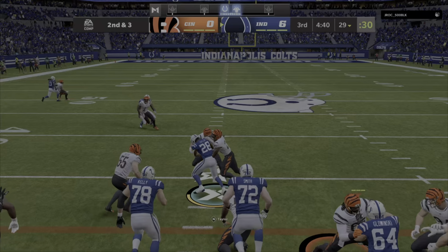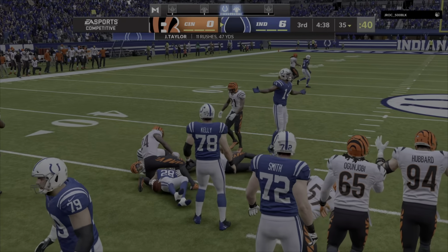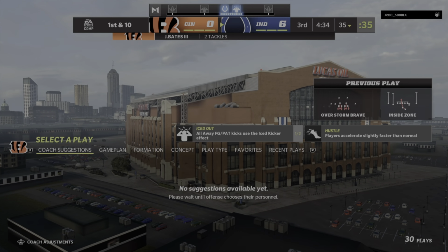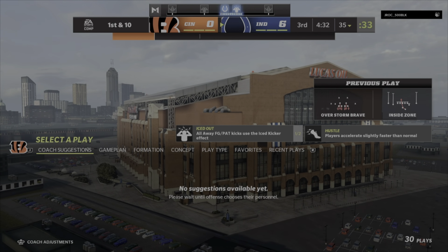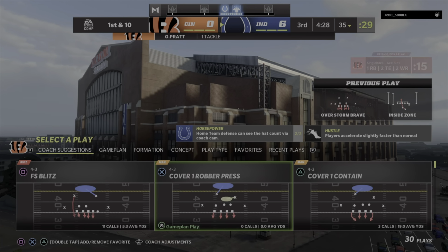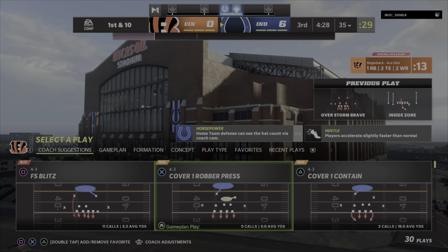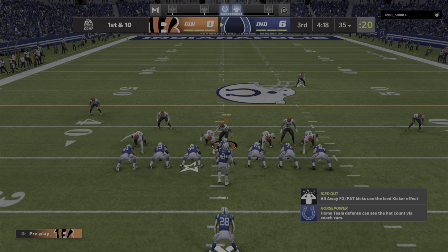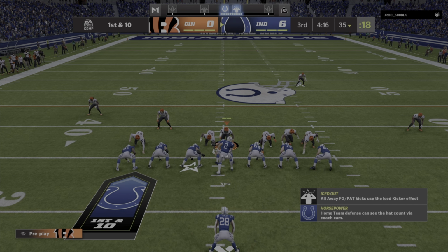Second down, another run with Taylor. And he's able to take this one up to the 35-yard line. Well, you certainly have to give a little credit here because they're playing this game now at their pace. This is ball control football, sustained runs, taking their time, and making it work. Ball up to the 35 now as they come up on 1st and 10.